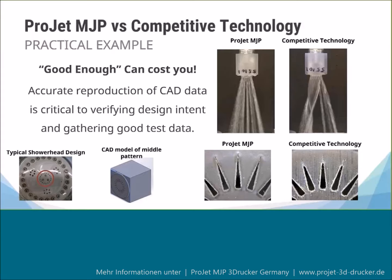The spray pattern that is expected is not what is provided by the competitive printer. And if you look at the detail of the actual nozzle openings, they're designed to be very small triangles. But on the competitive technology, those edges and those points are rounded out. That is what's affecting the spray pattern. The opening is not fully open, allowing the water to come out. So that's why the details and the precision of how a printer can resolve a CAD model is so important.